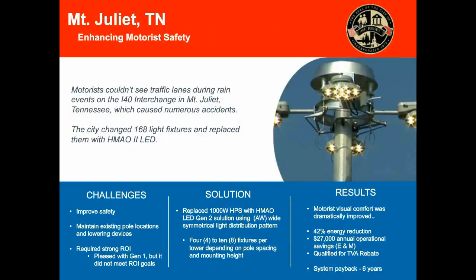The last success story takes us to Mount Juliet, Tennessee, where again the emphasis was on enhancing motorist safety. They wanted to improve safety along the I-40 interchange in Mount Juliet, where they had numerous accidents, especially when they had rain events. They had pooling and ponding on some of the roadways there, making that area very troublesome.